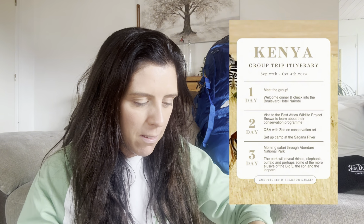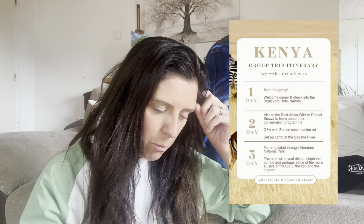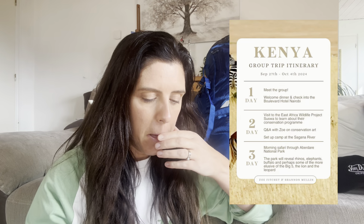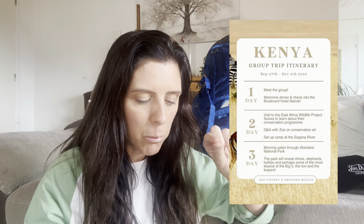And then it starts. So the first day, well really day 2, we head to the East Africa Wildlife Project. There we will be learning about their conservation programme, and then also Zoe, who has organised the trip with Shannon, she does a lot of conservation art, and so she's going to do a Q&A there as well. Then we'll head up to the Sangana River to our first campsite, where we will set up our tent.